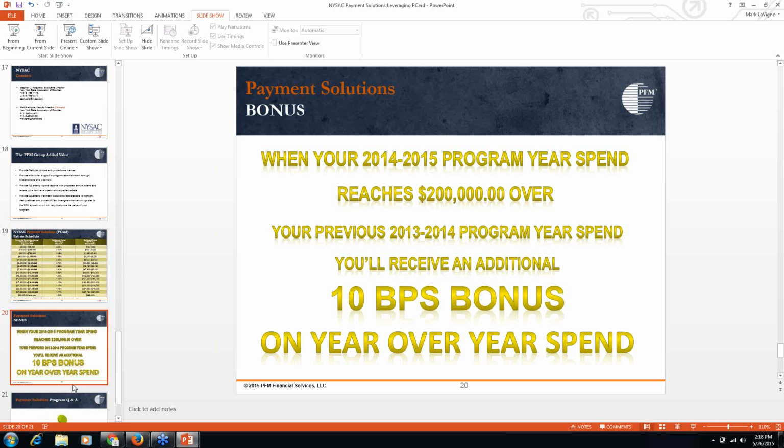year. Now, all of the ones that started this year, if you spend $200,000 or more, you'll get those extra 10 bips added on to your rebate, which is in the previous slide, the rebate schedule itself.